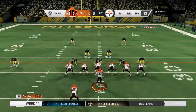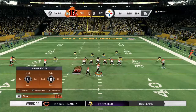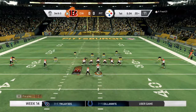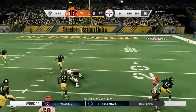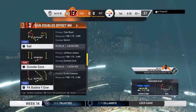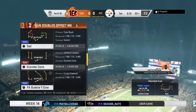Set, ready, 50, plant. Smooth. Ready. Back to throw. Firing quickly here, and that's complete. The quick slant, good for 8 and a first. They've got good playmakers on the offensive side of the ball.